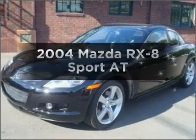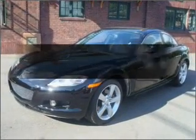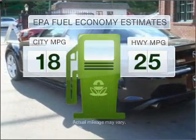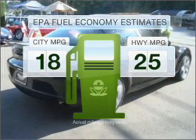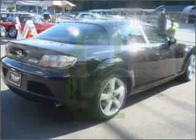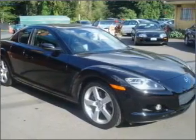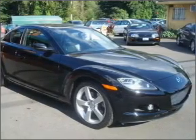Check out this 2004 Mazda RX-8. This is the set of wheels you've been looking for. Low emissions and the good fuel economy offered in this vehicle are important to you and to the environment. With a reliable engine that responds smoothly to its automatic transmission, premium wheels lend a distinctive appearance.